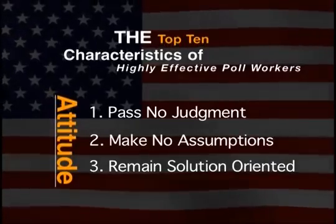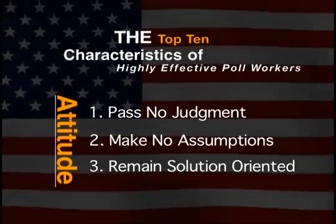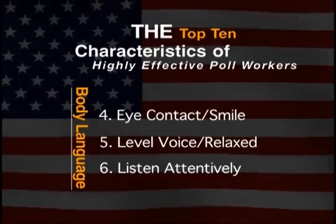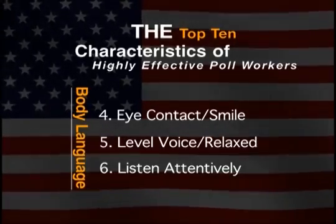Don also violated all the other characteristics we've talked about today. In terms of attitude, he seemed far more interested in taking a stand than in helping the voter resolve her issue. Plus, his body language was accusatory and aggressive, and he didn't greet the voter with immediate eye contact and a smile.